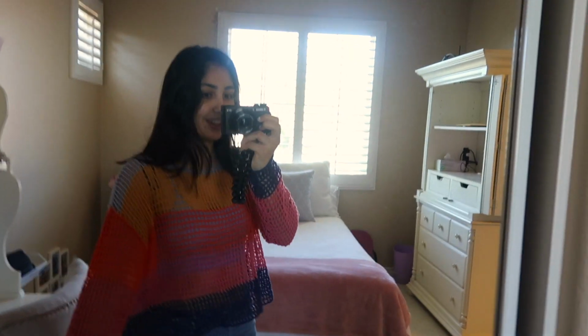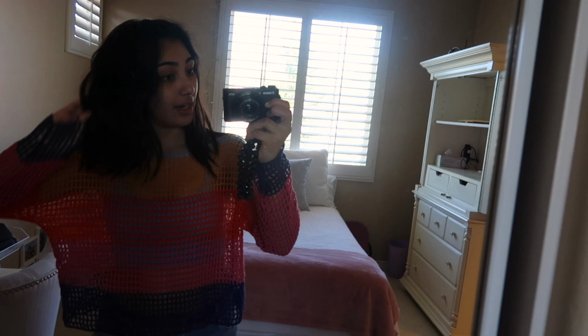Here is my finished look. Came out so cute. Let's move on to my messy hair. So hey guys, I am going to straighten my hair super pin straight just because I have this weird wavy curly hair. So I'm just going to straighten it pin straight.